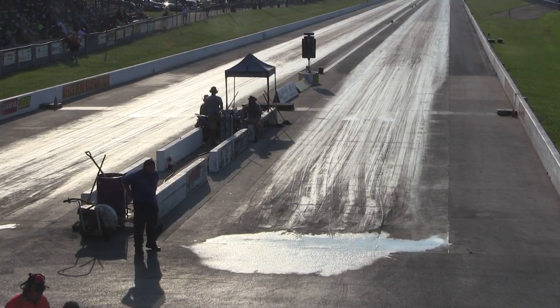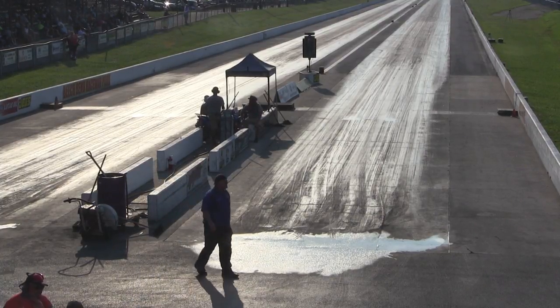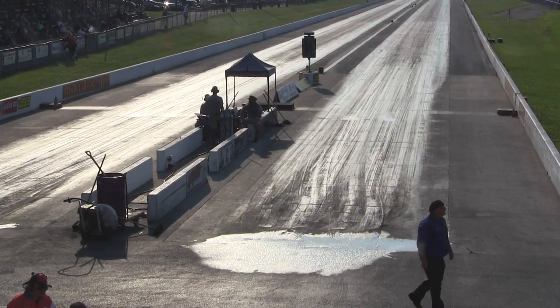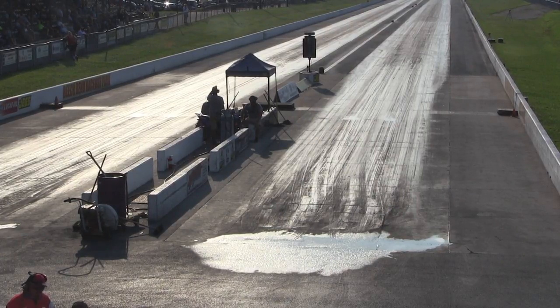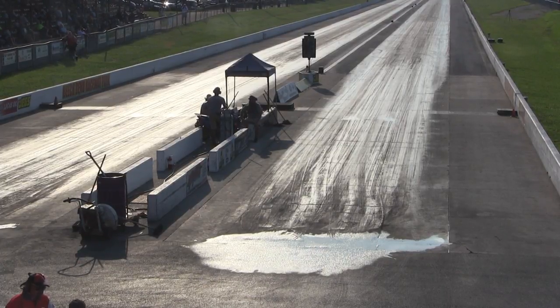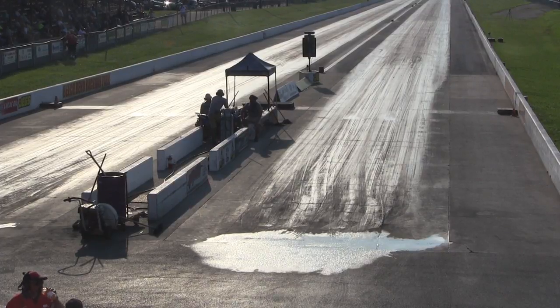We're going to get more racing action for you. We've got semifinal rounds and final rounds coming your way in a little bit. We're waiting for some of the cars down in the staging lanes now. We see drivers getting suited up. We're about ready to go back to racing action here at Beach Bend at the 16th Annual Holley National Hot Rod Reunion.